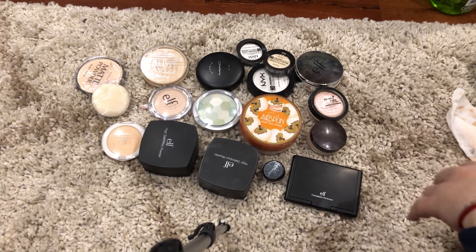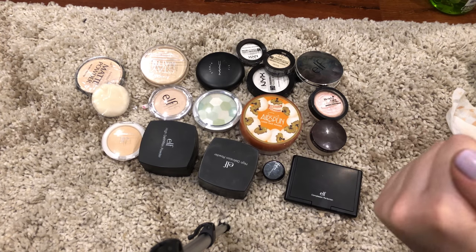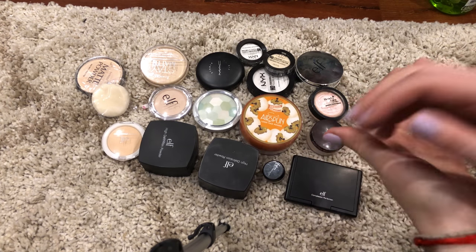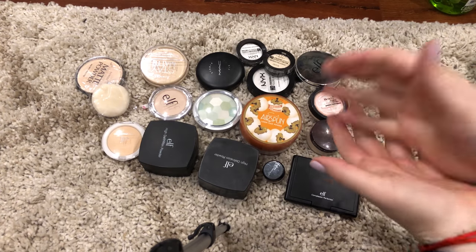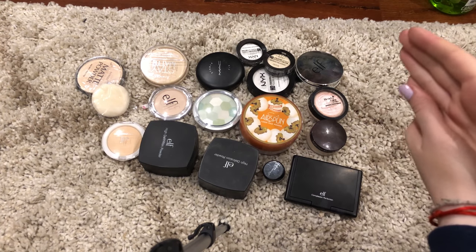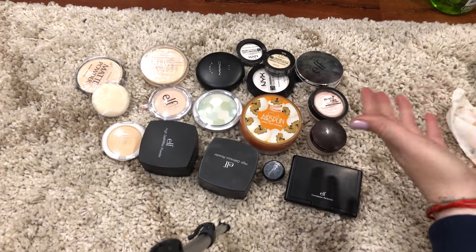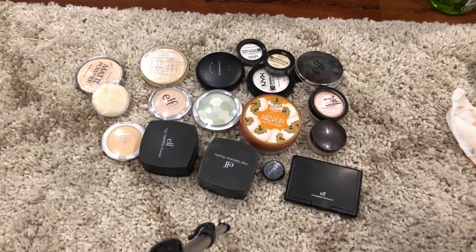These are all my powders. For a girl that doesn't powder, why do I have this many? I have no idea. I'm decluttering. This is not one of those videos where I am a strict declutter. It's 2018, I want less products, but I'm not really strict about it. I just want to slowly clean out my life. Let me get started.